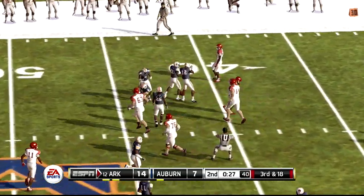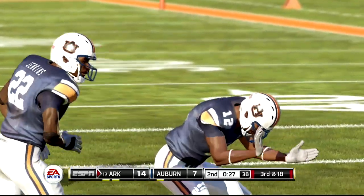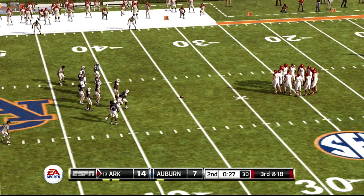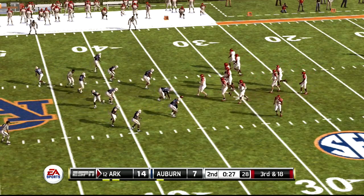Throws incomplete, broken up. The safety comes up with a nice play. Nice job of the safety here, sitting back and playing center field and then seeing the ball and coming up and simply batting the ball away.